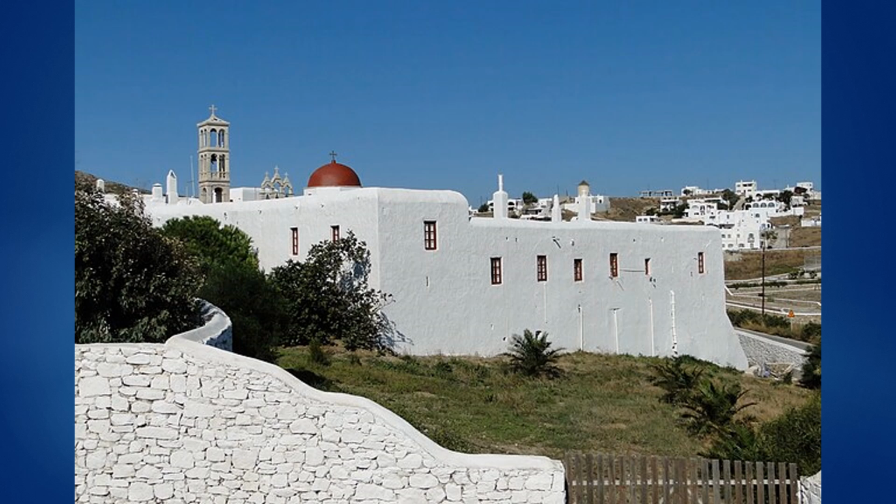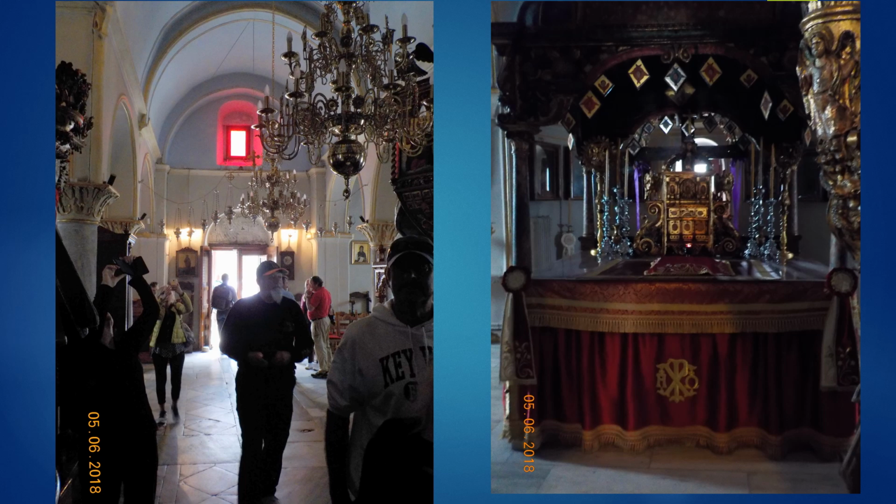The white and blue buildings are synonymous with the Greek islands, but there's also a practical medical reason why painting your home white was once upon a time required. In 1938, there was a cholera outbreak. The whitewash contained limestone, which was a disinfectant. The exterior is certainly eye-catching, but the interior is even more so once your eyes adjust to the gloom.